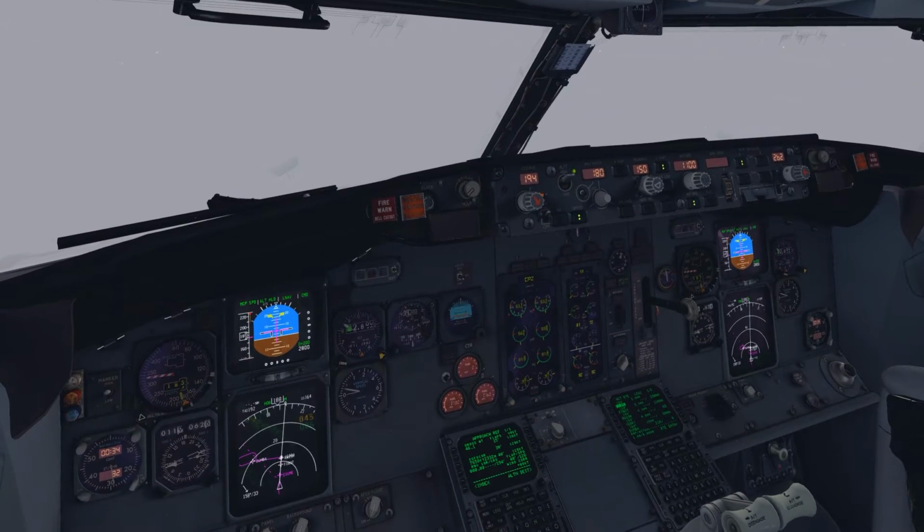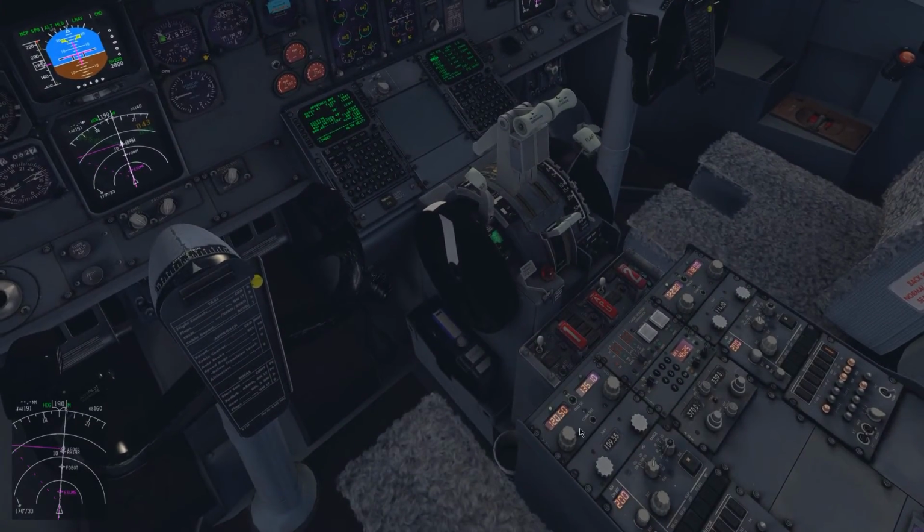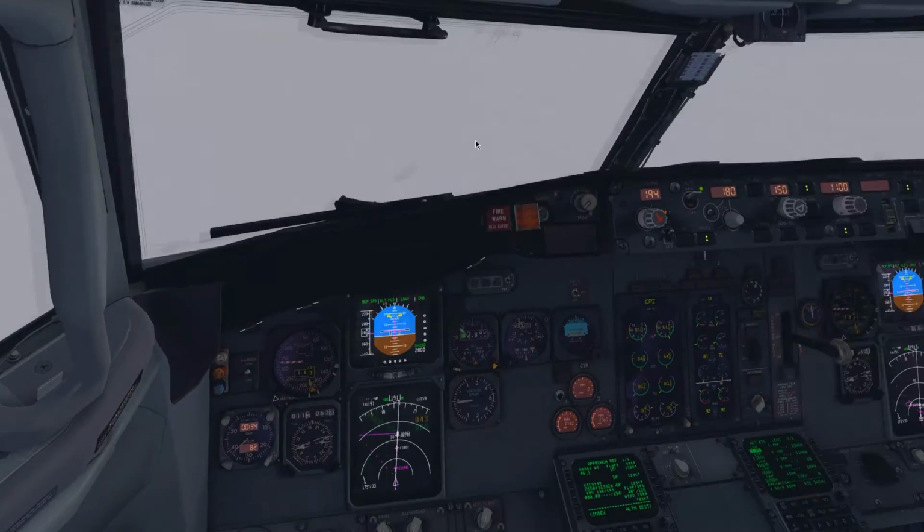About a 10-15 mile final. Visual 19 right. Alaska 400, San Francisco Tower, roger, wind 150 at 21, gust 31, runway 19 right, clear to land. 19 right, clear to land, Alaska.